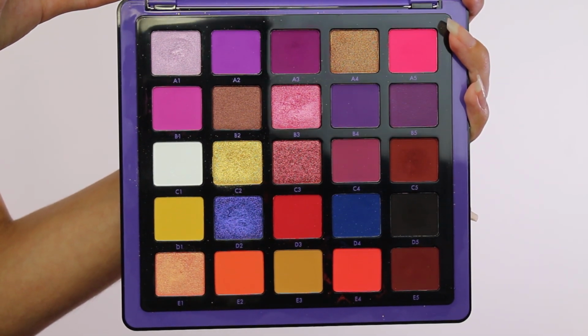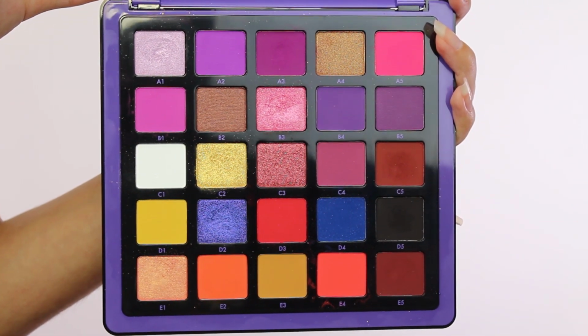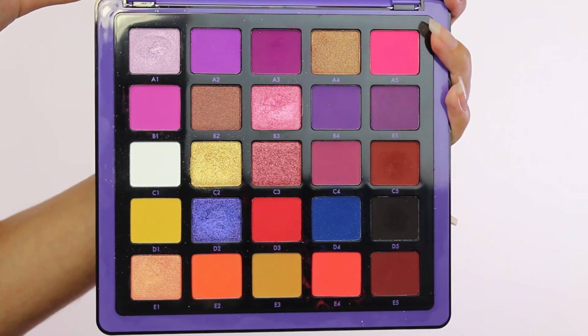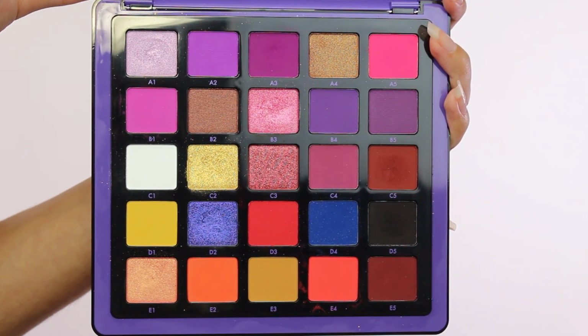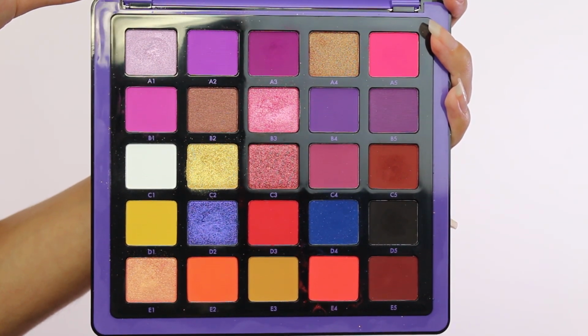Also, if you can tell, these are named from rows A to E and 1 through 5. So you have, for example, A1, B1, B3, C3, D4. I know she said on her Instagram that she didn't want to do names. She thought it would be easier to just label them rows A through E and then numbers 1 through 5. I find that to be very easy and simple, and I like it that way.